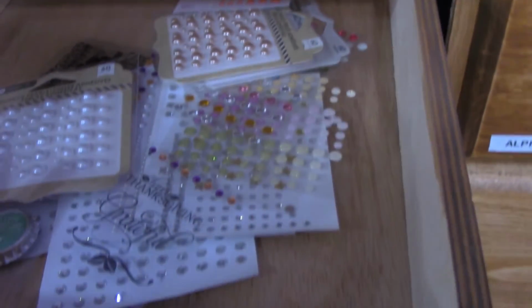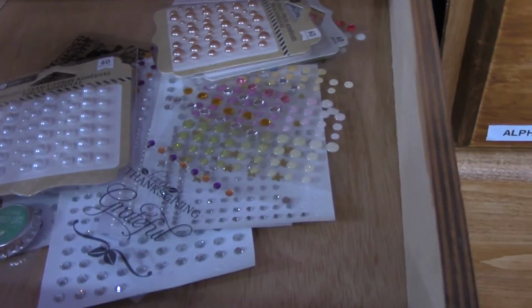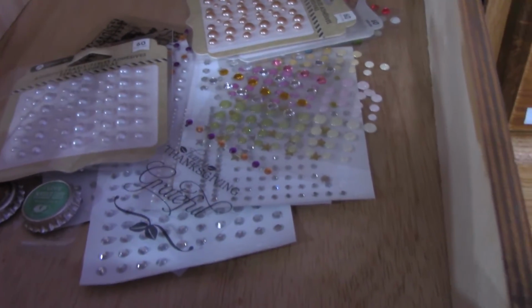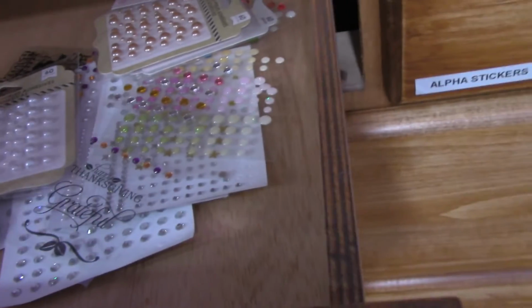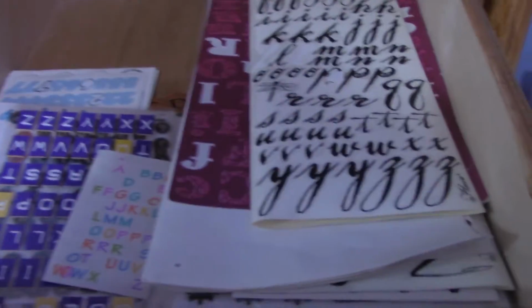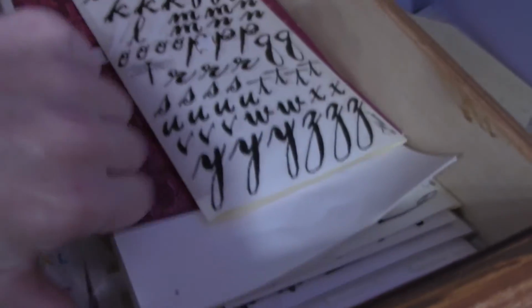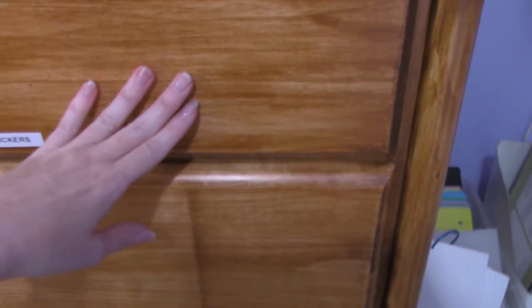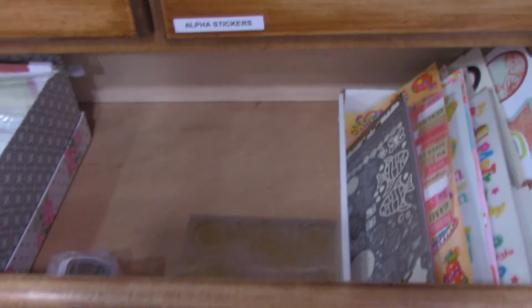And these I don't mind if they're just kind of strewn in there. I don't mind shuffling through everything to find something when it's not necessarily theme specific. And then I've got my alpha stickers. Again, no real rhyme or reason. I can just quickly go through them and see if there's anything I want. And in general, I pretty much know what I have in my collection. I don't know how we do that, but we do.